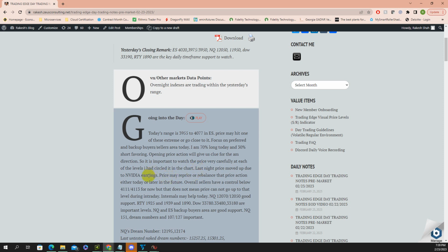Last night's movement was due to Nvidia's earnings. Okay, overall sellers have control below this, but that doesn't mean price cannot go up to that level during intraday. Internals may help today. NQ, this area is good. This pretty much became the low of the day, right? Russell, this area 1890 again, low of the day. Dow, this area, and NQ, ES bias, backup buyers areas are good support.